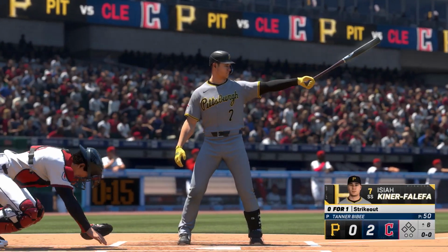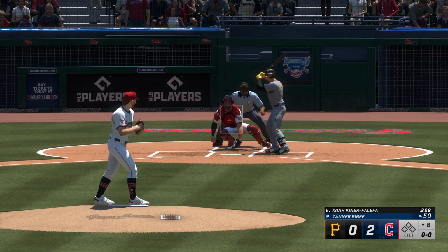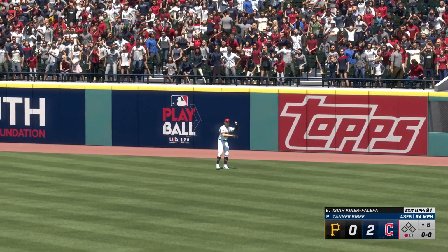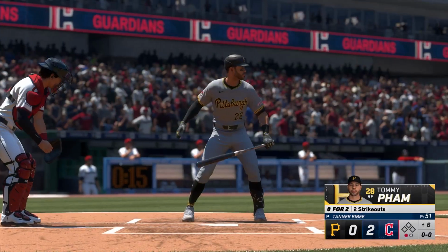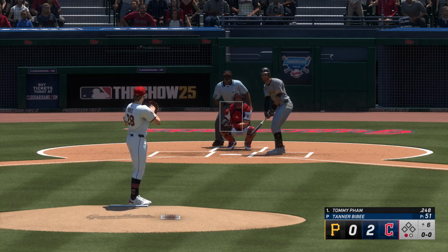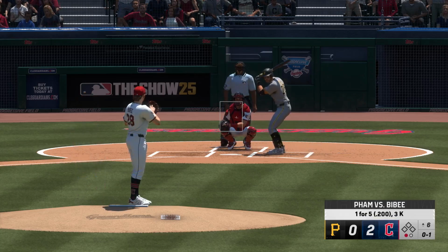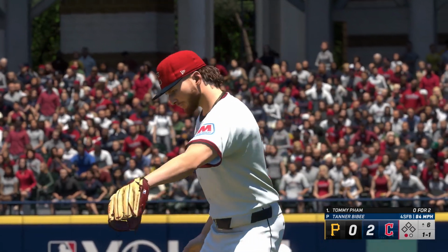Top 6. Stepping in, Isaiah Kiner-Falefa. Swings and hits one in the air out towards right field. Brennan makes the grab, 1 down. Almost a loud start to the inning on that first pitch. Man, he's going to want that one back, no doubt. So up next, Tommy Pham. 0 for 2 in this one. That one finds the zone. That's strike 1. 1 out, bases empty. And there's a ball. 1-1.